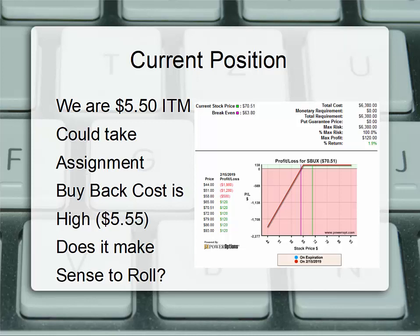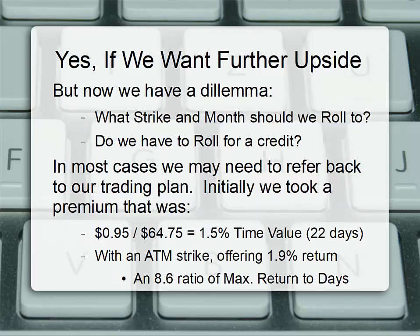Does it make sense to roll now that the buyback cost is high? Well, the answer is yes, it makes sense, if we want further upside, the new roll matches our trading plan, and we think the stock might increase higher. But now we have that dilemma. What strike and what month should we roll to? And do we have to roll for credit?